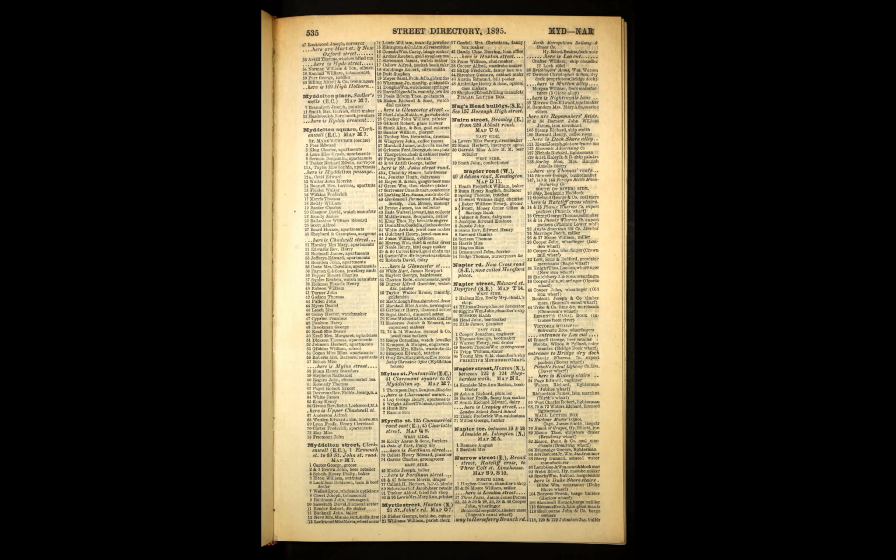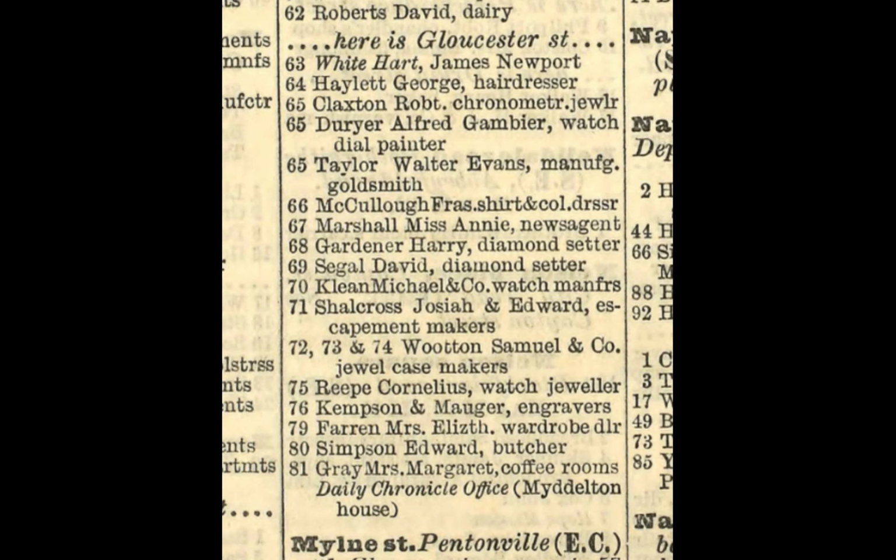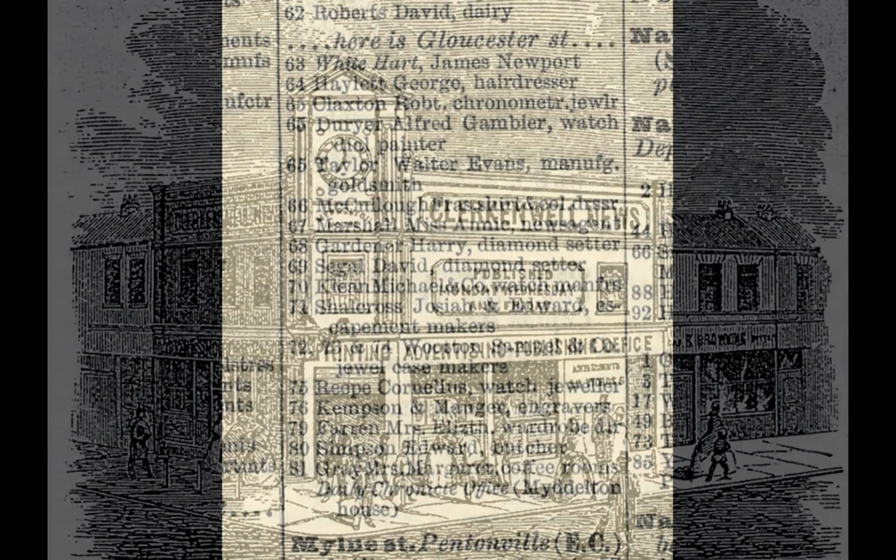By the mid-1890s, watchmaking and associated trades dominated Myddelton Street, as we can see from this 1895 Post Office directory. Diamond setters at number 68 and 69, a watch manufacturer at number 70, Mr. Shallcross, an escapement maker at number 71, jewel case makers at 72, 73 and 74, a watch jeweller at 75, an engraver at 76, and so on.